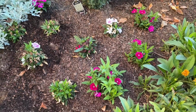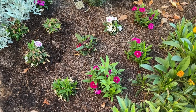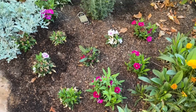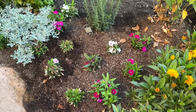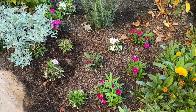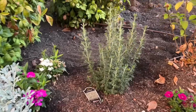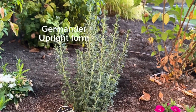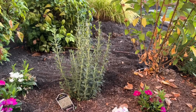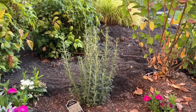In here, I've planted dianthus. These grow about 8 inches tall, and they like a lot more sun. This little pocket area gets quite a bit of sun as the sun transitions over. So it's been kind of a tricky area to figure out what to plant here. The germander behind it is a first for me. It gets purple flowers and it gets about 2 foot tall. So I'm excited to see how well that does in this little space.